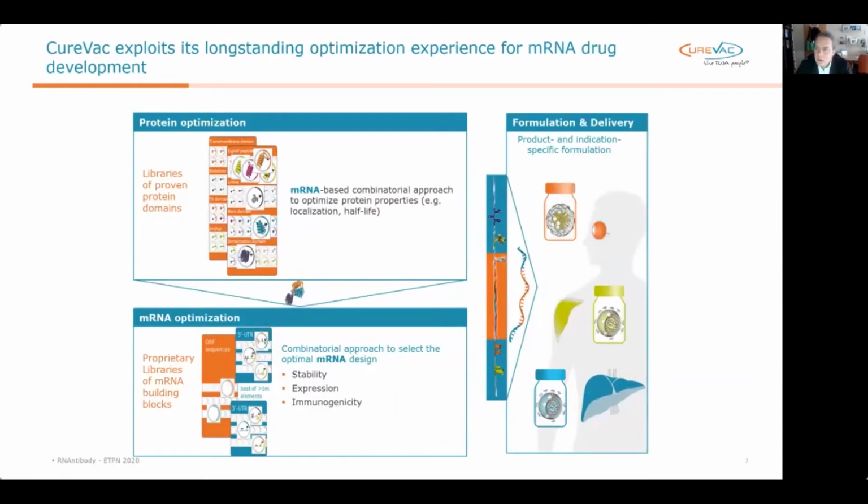So when you are thinking about producing or designing therapeutics, it's clear that you need a lot of experience and optimization in order to come to a functional and also suitable therapeutic in the end. And CureVac has invested over 20 years into this optimization experience, and we came up with a process that we call RNA Optimizer, optimizing the messenger RNA therapeutic on several different levels.